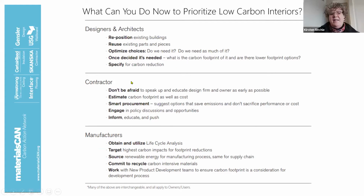From a contractor perspective, and this is something we've really learned, it's very important that the contractors are in on this and in alignment with really seeking out lower carbon alternatives to products. Oftentimes they have dedicated supply chains that may or may not be the ones that have the lower carbon materials. And so we really want them to be working with their supply chains to leverage that. Clearly, they need to not be afraid. They need to be speaking up and saying, we may not know that much about embodied carbon, or maybe we know a lot, and we're in the position of being able to educate the design firms and the owners.